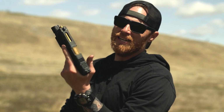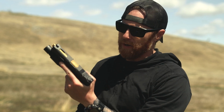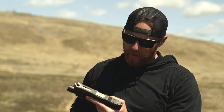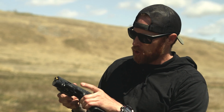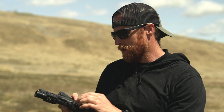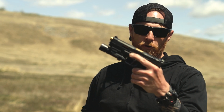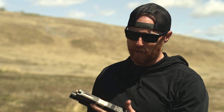The attention to detail in these things is really phenomenal. It's one of those things I think you've got to see in person to get it, but really phenomenal machine work on the slides. And it's not that other people don't make good Gucci Glocks, but I'll straight up tell you that's my favorite version of a Gucci Glock that is currently made.